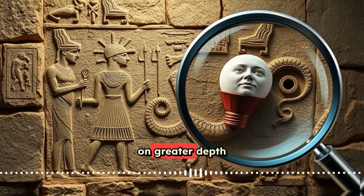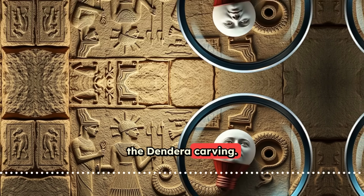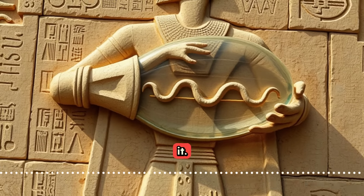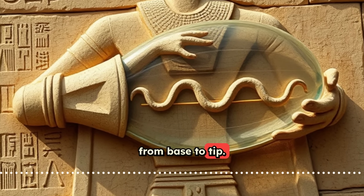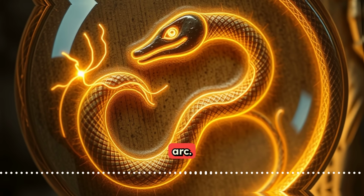The mystery takes on greater depth when considering the specifics of the Dendera carving. The central figure often appears holding the bulb-like object, with arms extended as if presenting or manipulating it. Inside the glass-shaped outline is a wavy serpent, stretching horizontally from base to tip. This, proponents argue, could represent a filament or plasma arc.